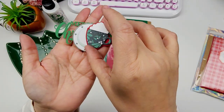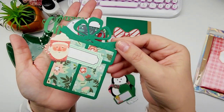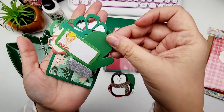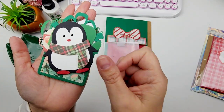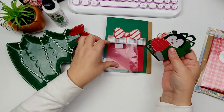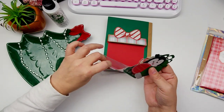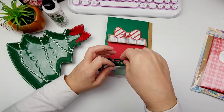She's got this little cup die cut and she added a little ephemera piece to it. This little gift right here that you can use as a tag. Oh, so cute. Oh my gosh, this is adorable. Look at that little penguin. And then she's got this little mitten right here. These are perfect. You did amazing. Both of you just really knocked it out of the park. I love your creations. Thank you so much for participating.